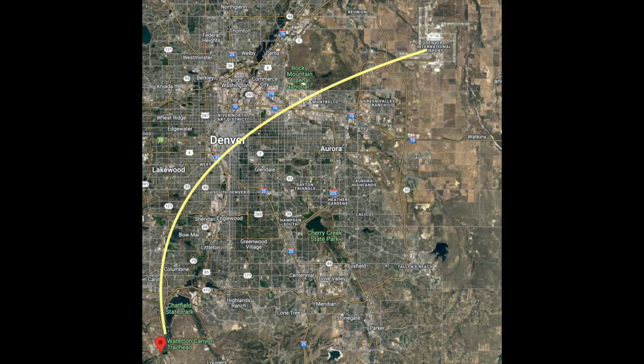So let's start with air travelers. If you take a look at this map, in the top right corner, you will see Denver International Airport and a line leading to Waterton Canyon Trailhead of the Colorado Trail, also known as Segment 1, from the airport all the way down to the lower left-hand side of the map.